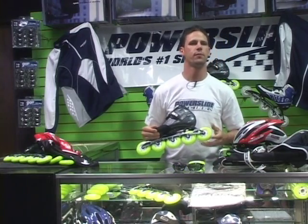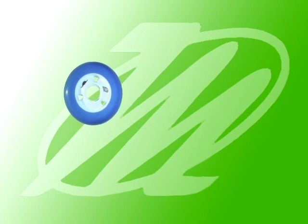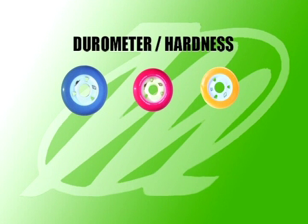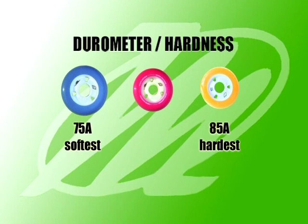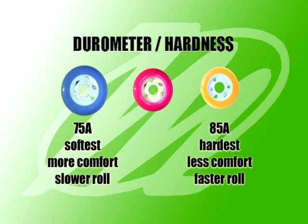Inline speed skating wheels range from 72mm all the way up to 100mm, depending on what you want. Choosing a wheel can be a very difficult process. Wheels come in different hardnesses and sizes, so it's important for you to understand how each wheel can help or hurt your speed. The first and most important, in my opinion, is the durometer or hardness of a wheel. Standard outdoor wheels for inline skating go from 75A to 85A. The higher the number, the harder the wheel is. The softer the wheel, the smoother the ride will be, yet you will have a slower roll. The harder the wheel is, it will be a less comfortable ride with a faster roll.